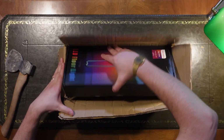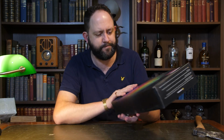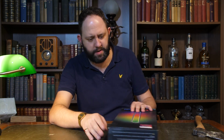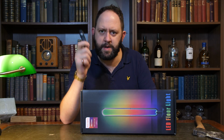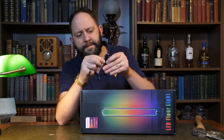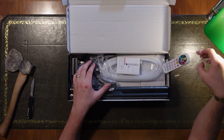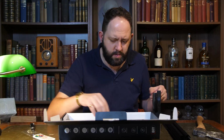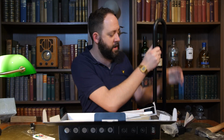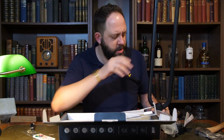LED floor light. Okay, this kind of looks a bit like one of those Dyson fans. No, do you know what? I give up. I'm going to have to use good old Swiss Army knife. Oh my lord, how much setup is this going to take? What? Oh. I don't know. There we go. Okay, that's bigger than I expected, actually.